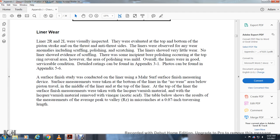Liner wear. Cylinders 2R and 2L were visually inspected. They were evaluated at the top and the bottom of the piston stroke, on the thrust and anti-thrust sides. Liners were observed for wear anomalies, including scuffing, polishing, and scratching. The liners showed very little wear. No liner showed evidence of scuffing. There was some incipient bore polishing occurring at the top of the ring reversal area. However, the area of polishing was mild. Overall, the liners were in good serviceable condition. Detailed ratings can be found in Appendix 3.1. Photos can be found in Appendix 5.6.